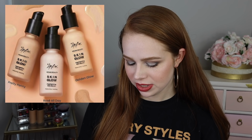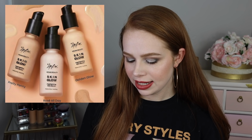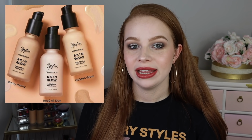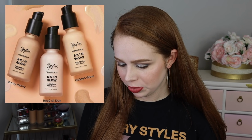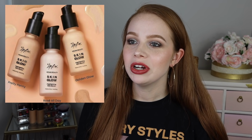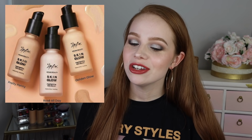We also have a new product released from The Lip Bar that's available now. This is the Skin Glow Highlighting Serum, and this looks super nice. I'm all about a highlighting serum, especially an affordable one. I think these were $16 or $13 each, and The Lip Bar is a brand I keep wanting to try, and they're at Target. I'm gonna buy from them next time I go to Target.